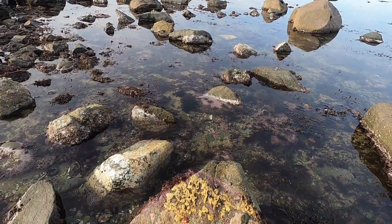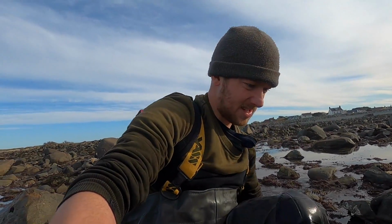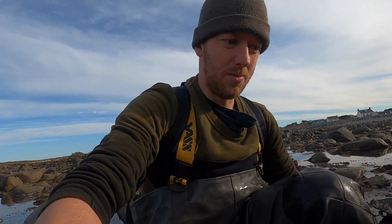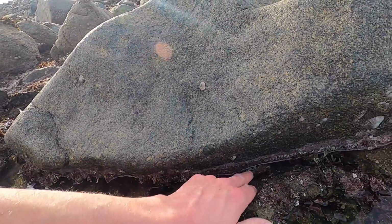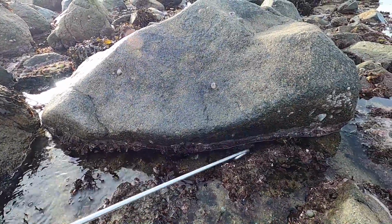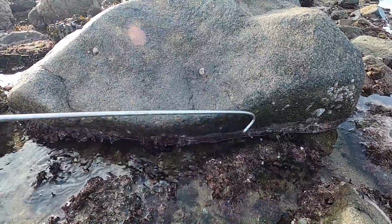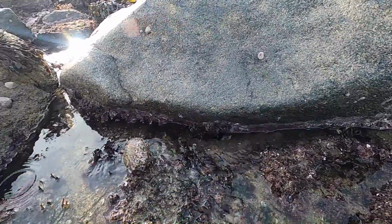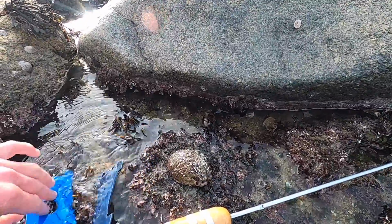Beauty, what a beauty. I'm gonna start lifting a few more of these bigger rocks. So it seems like a lot of the ormers. Oh, I see one already. Look at that, in the corner there. See if we can pop him off. Check this out, guys. Another lovely size ormer just sitting on the side of this rock here, look. Beauty. That's another one in for sure.